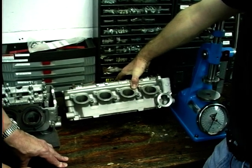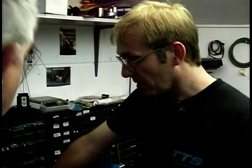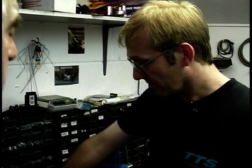So we improve the finish on the port. We don't do a great deal to the shape of the port, but we do spend a lot of time in the valve area and where the valve seat sinks into the head and the combustion chamber. Right. And then how do you know when you've got it right?